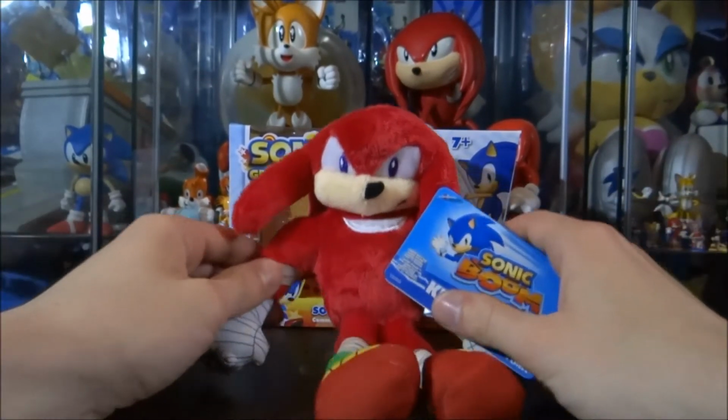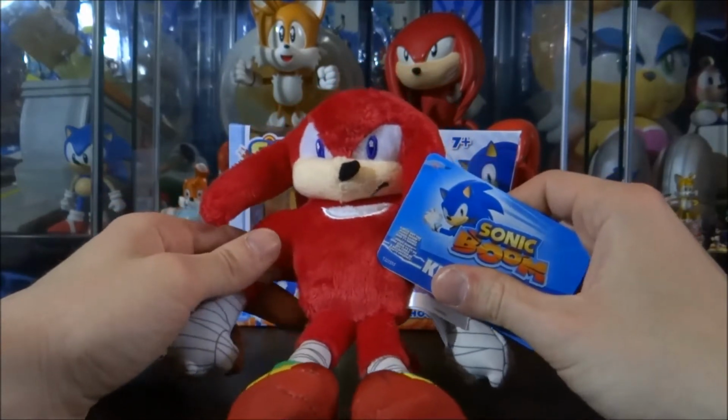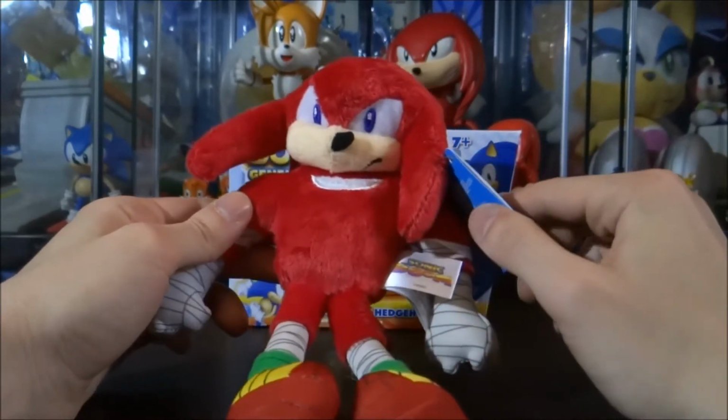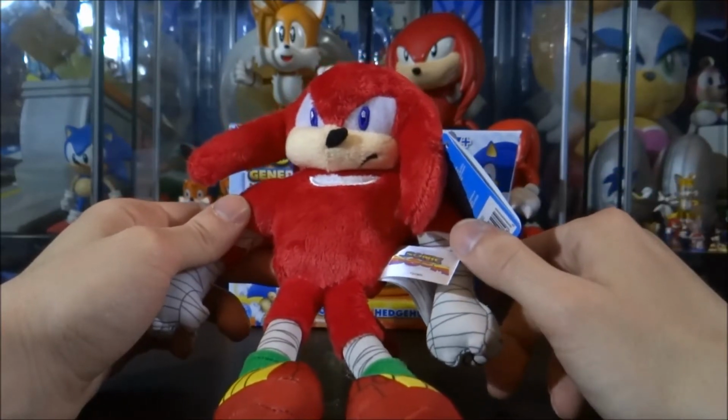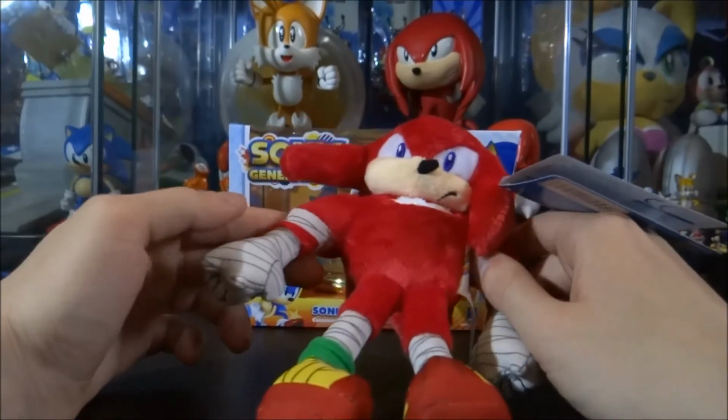Okay, moving straight to the Knuckles review. He's a pretty interesting looking plush. In fact, he's unlike any other Knuckles plush that I own, or in fact any other Knuckles the Echidna merchandise that I own, and that is because of the design Knuckles has in Sonic Boom.